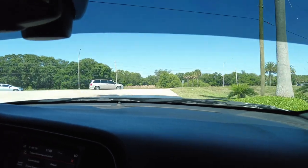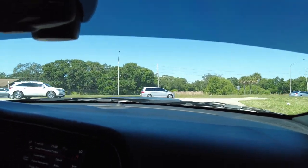This thing up a little bit. Yeah, that hood scoop. Oh yeah, reminds me of my 79 Z28.